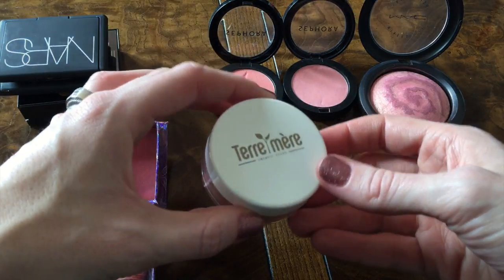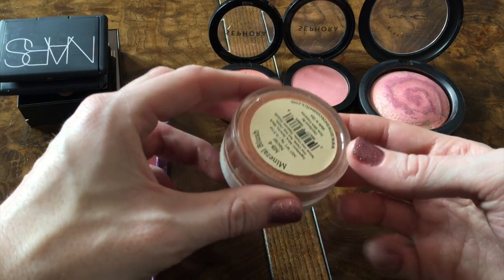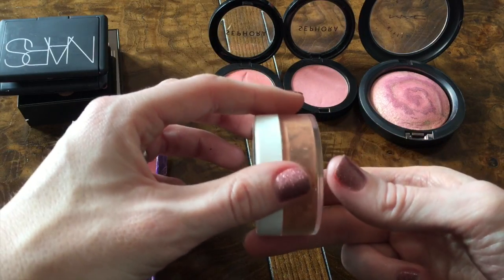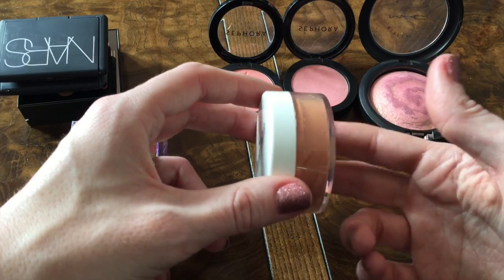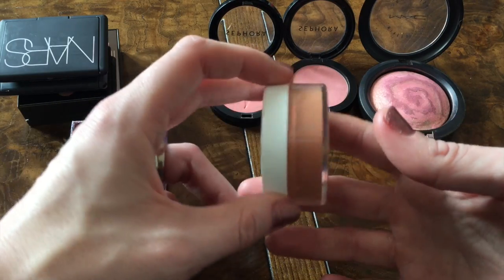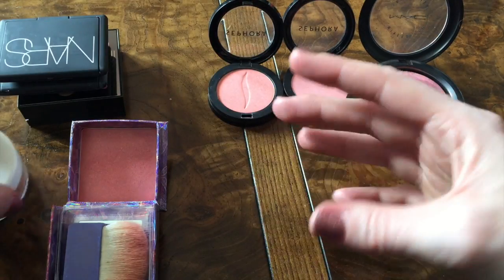This is a Terra Mare blush. It's a loose blush. I'm not the biggest fan of loose blushes, but this one actually looks pretty decent on the skin. I probably should have had this in with the more natural blushes, but this one pulls more peachy on my skin, so I'm gonna hold on to it for now.